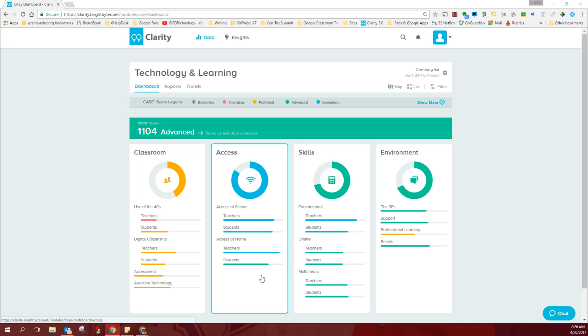Our access in the district is growing every year. A lot of our bond money was spent on access points this year, and at the high school we've worked through some bugs to get our connectivity issues worked out. So the access domain is really one of the bright spots in our district-wide survey.